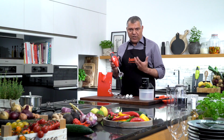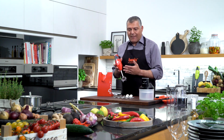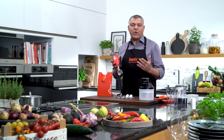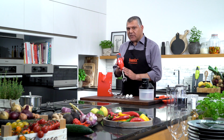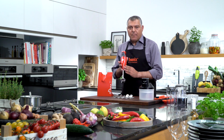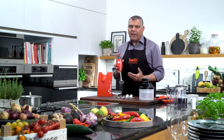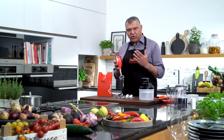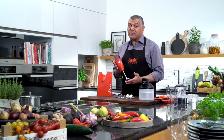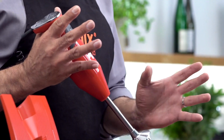The inventor, the engineer Pierre Jacquin, invented this little machine to replace many kitchen appliances, because in the early 50s we used to have very small kitchens. So he invented this machine to be the most powerful, smallest kitchen machine in the world. Please be aware, this is not just a regular hand blender, it is really a handheld food processor. I will show you later on what we can do with this machine, but you will be amazed about what this machine can really do, because every time I have this machine in my hand, I'm very, very excited.